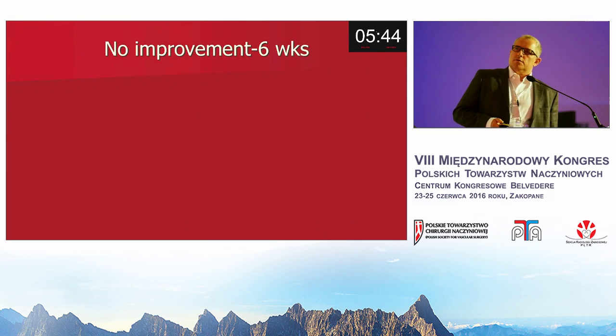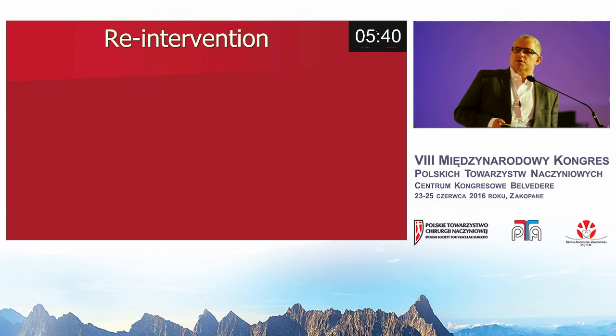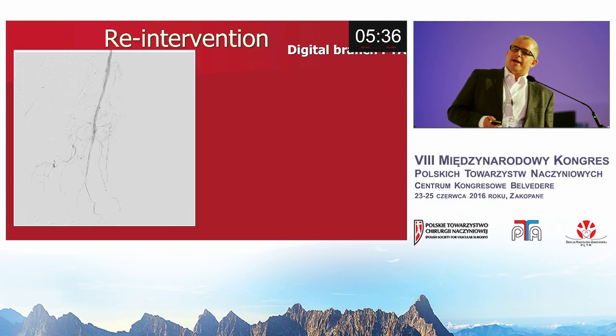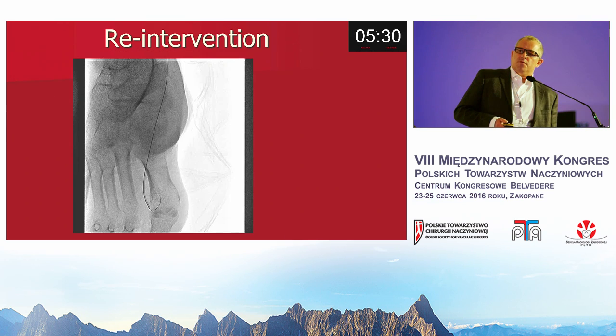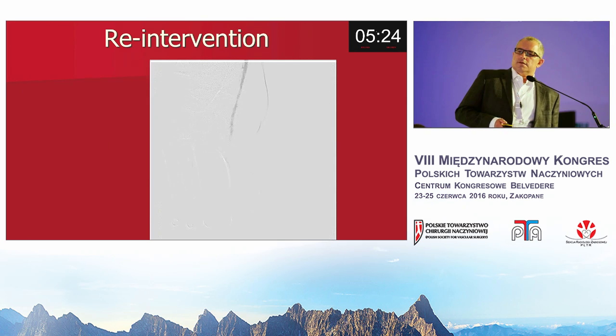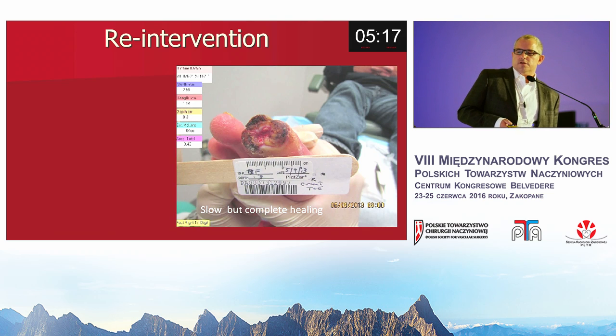And what's going on? He's not improving at 6 weeks. His toe is looking worse. We bring him back. We perform digital branch intervention. There's a stenosis that's not very well visualized, but it is at the bottom of the screen. We perform very low profile balloon angioplasty of the artery at the level of the metatarsal bone. This is the completion angiogram. It is improved. And this is followed by slow but complete wound healing.